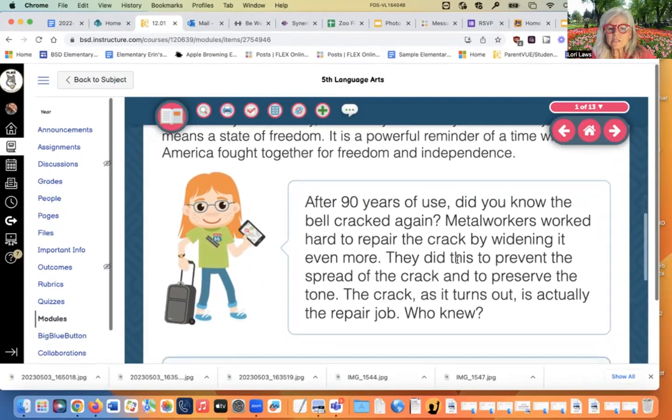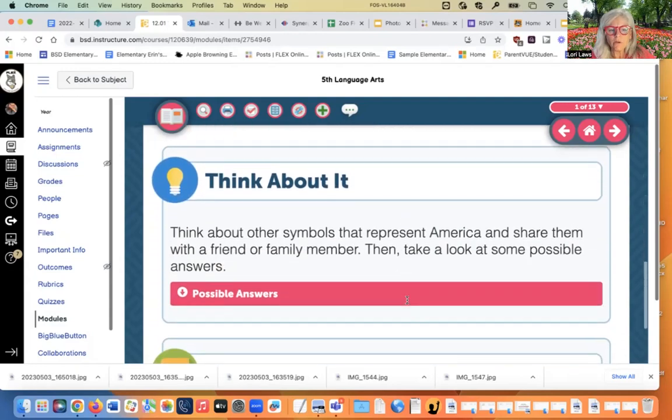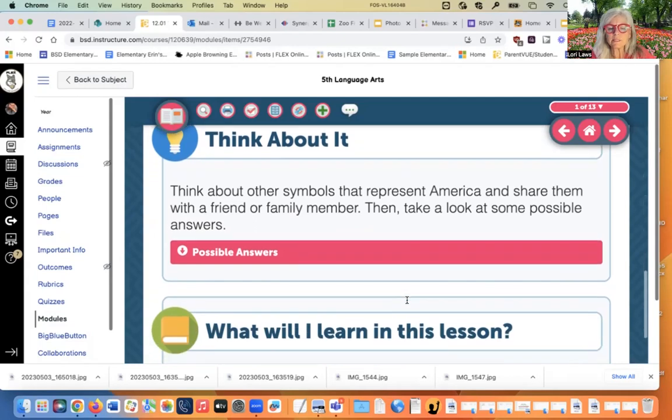After 90 years of use, did you know the bell cracked again? Metalworkers worked hard to repair the crack by widening it even more. They did this to prevent the spread of the crack and to preserve the tone. The crack, as it turns out, is actually the repair job. Who knew? Think about other symbols that represent America and share them with a friend or family member.